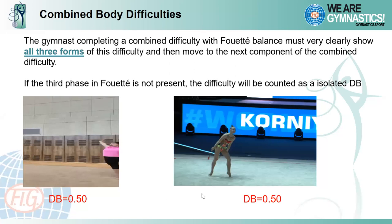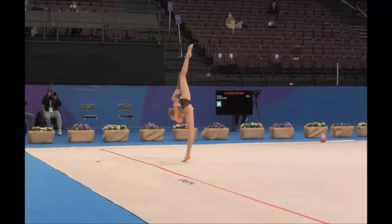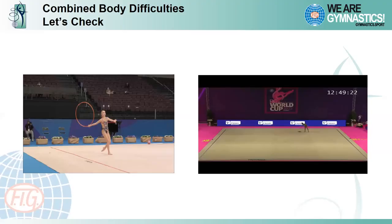Again, this is 1 DB because the passé is shown as a développé to the next one. So we cannot count them as two body difficulties. They are one body difficulty. Let's check. You saw this before. And we said that this is two separate body difficulties, correct? Because flat foot and relevé. Next.